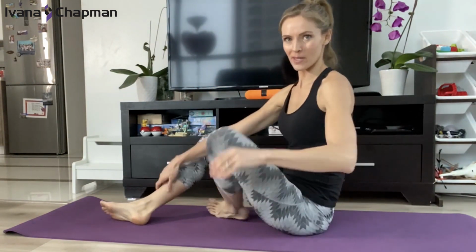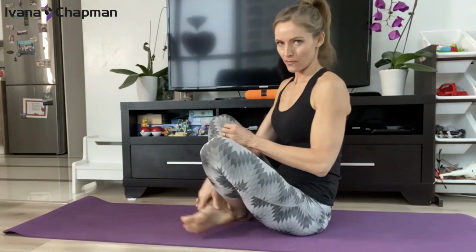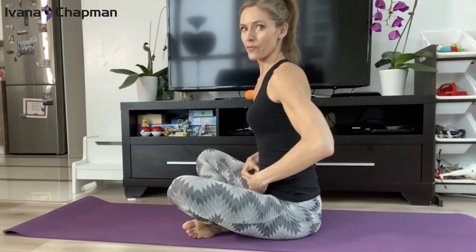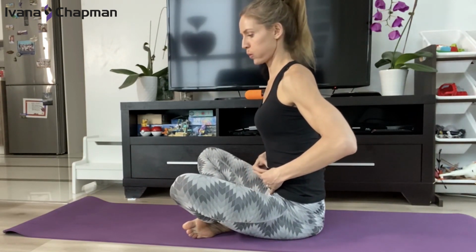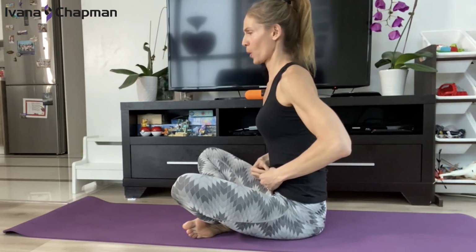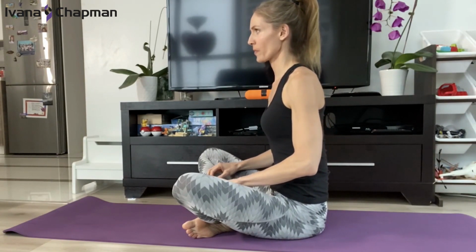I'm going to show you this one from the side. So just sit however you're comfortable. If you can't do cross-legged, that's fine. You can do this with your legs straight out in front as well. Whatever's comfortable. So from the side here, first I'm breathing in and out. So I just did 10 there, and that's pretty challenging.